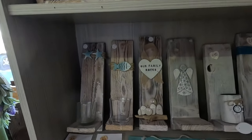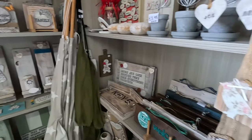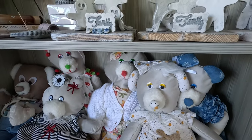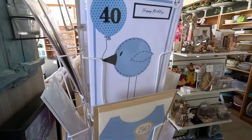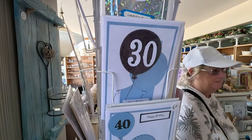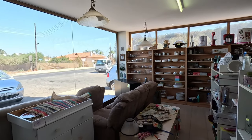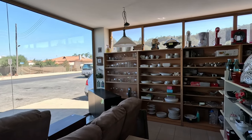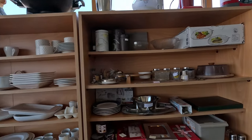Look at this, look. You put some sort of glass and bits on it. They're really cute, aren't they? They're lovely. Oh, they've also got gift cards. Looks like they're handmade gift cards at just €2. Oh, settees. Bits and pieces for your home.